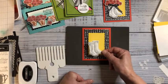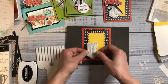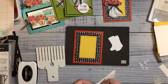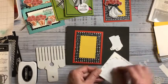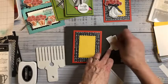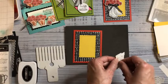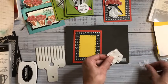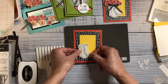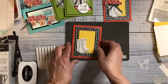Then I'm going to take the rain boots, which I already stamped, and they, just like the pail or anything else, I stamped these in the Smoky Slate. I'm going to pop those up on dimensionals. Just one layer of dimensionals. And I know I'm doing that kind of heavy. If you were here at the beginning, you know that I'm running low on the large or standard size dimensionals. I have lots of the minis. And watching me do this, you'd be like, yeah, well, I could see why you're running out. Let's see, maybe make that just a little bit higher. All right, so there's my boots.